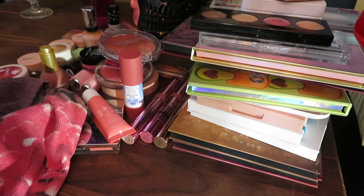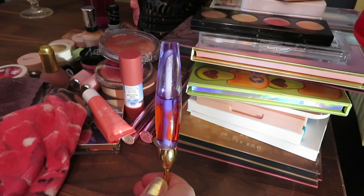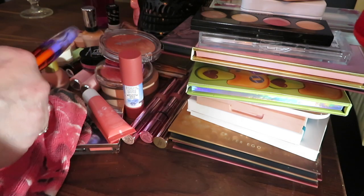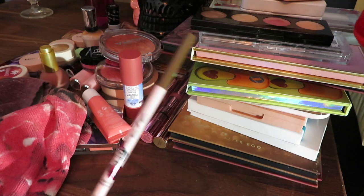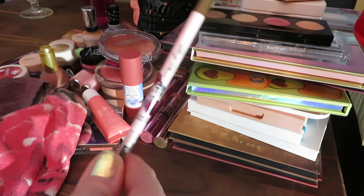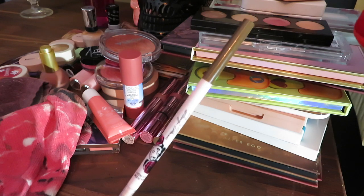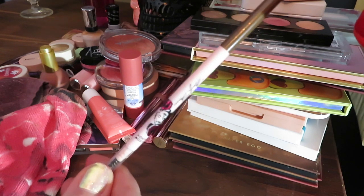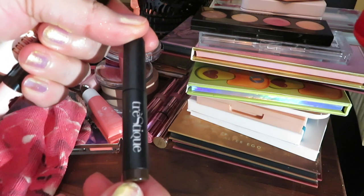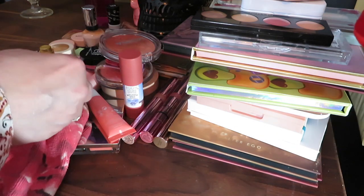Almost there. Okay, this one from Shop Miss A is also a gloss in a champagne flute. Stinky. This came with the eyeshadow palette. It was part of the collection, and I find it too hard to use on my eyebrows. It hurts my skin, so it's gotta go. This Tristique dark brown eyeshadow crayon, I don't use it. Somebody else can.